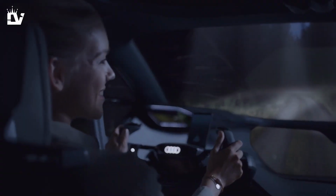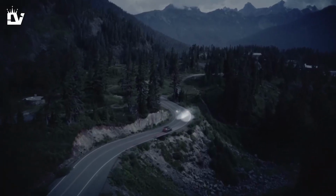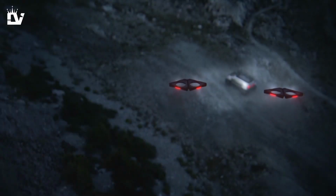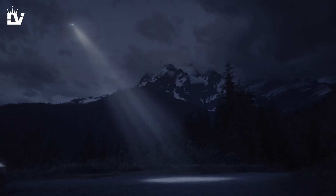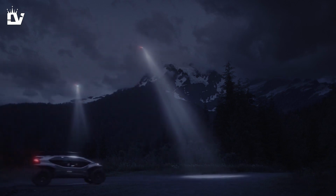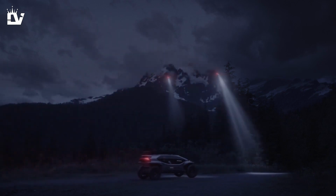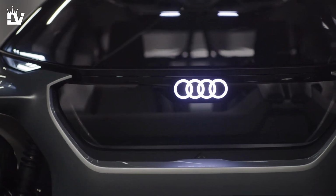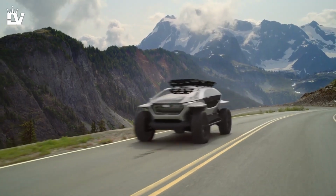But the most mind-blowing feature is the lighting system. Instead of traditional headlights, the Audi Trail is equipped with 5 Audi Light Pathfinder drones. These flying lights hover ahead of the car, illuminating the road and providing live footage of any obstacles in front of you. The design is so impressive that some cop might pull you over just to see it in action.